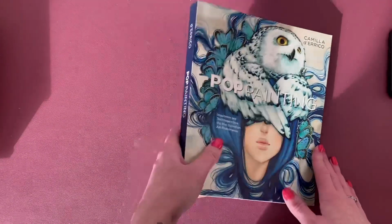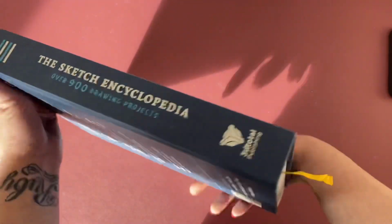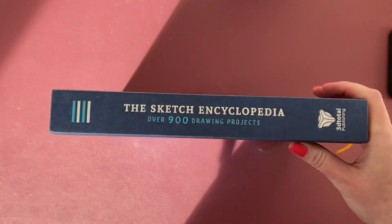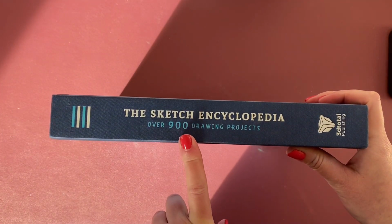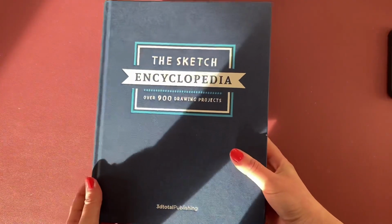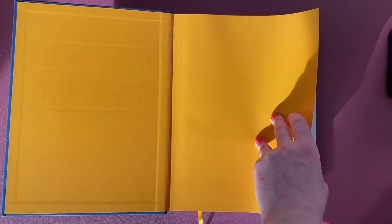So that was that one. And oh my gosh, this one was for my sketching. This one is massive. It's like a doorstop. I saw this on Dee Willingham's channel. Sketchbook Encyclopedia, over 900 drawing projects. Did I realise how big this book was when I ordered it? Not a chance. It is so heavy, but it's so brilliant. Look at the sun shining through now. What a beautiful day. It has been chucking it down, but you know, we might see a rainbow actually.